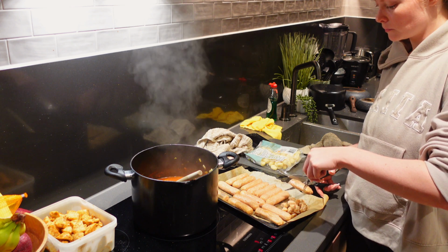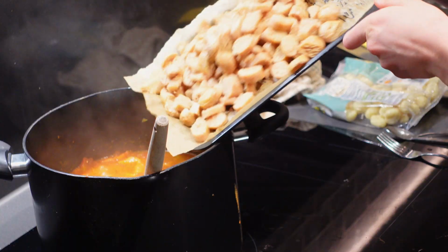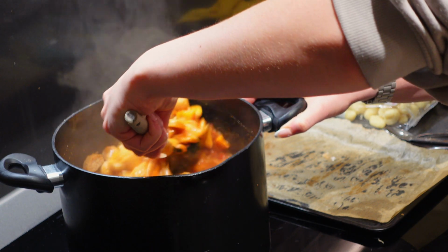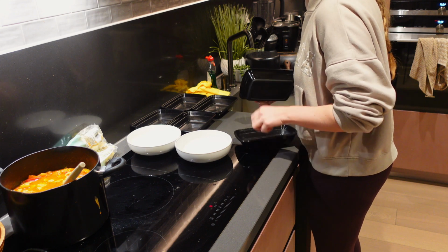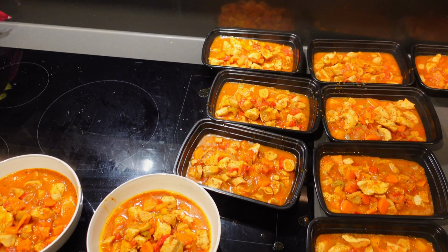All right, folks, we are literally at the finish line. I'm just chopping up these sausages so I can add them into the big pot. And now that I'm done, I have in fact decided that I'm just gonna ladle them into individual portions because I feel like that'll be easier in the long run, and I know future me will thank myself for doing it.